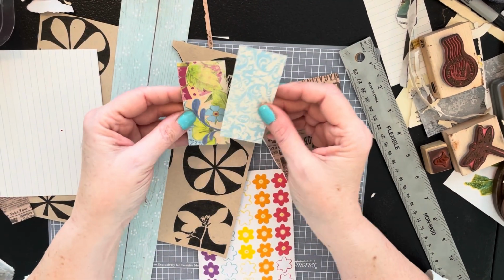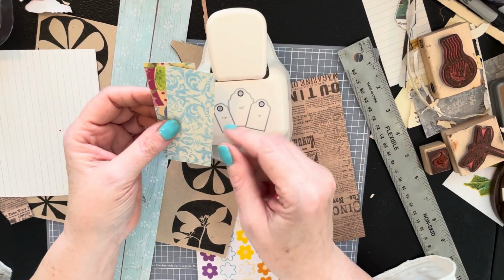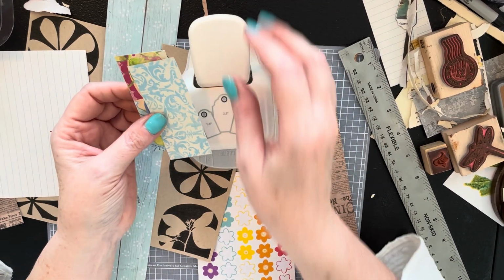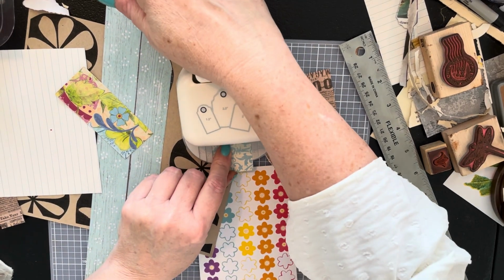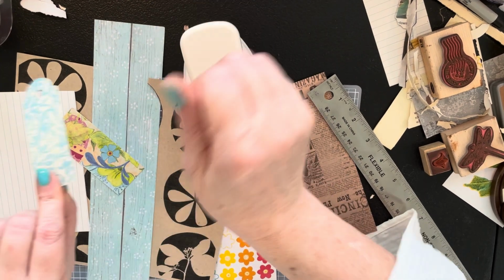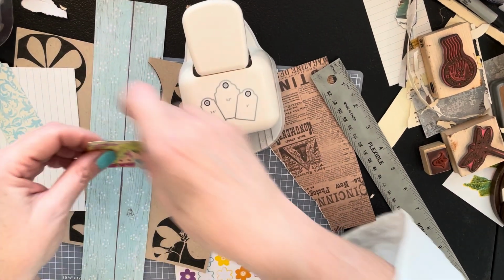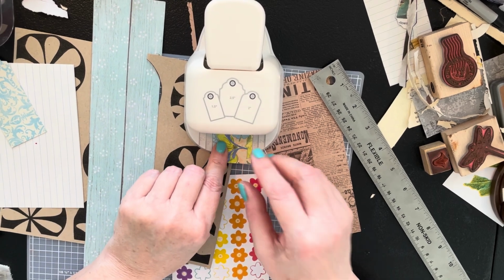Okay, so I trimmed these so that they are the same. Now I'm gonna put these through this before gluing them together, because sometimes when it gets too thick, it's just too hard to punch. So I'm gonna do that, and then we'll glue them together and hope for the best. I'm gonna hope that it goes. So get that in here.